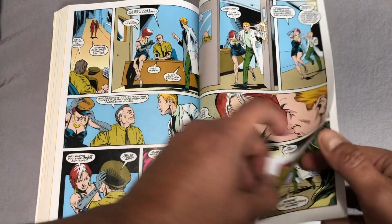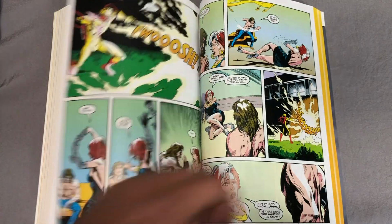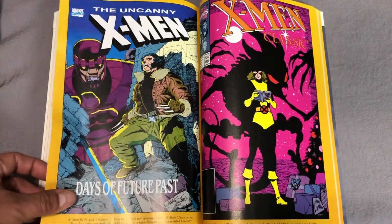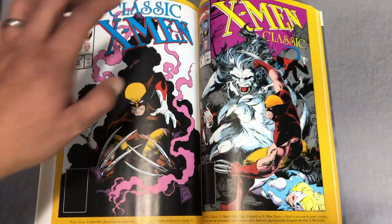It was written by Ann Nocenti. So it's not only just Chris Claremont. You also have Fabian Nicieza, Ann Nocenti, artwork by Jim Lee. Most of it is done by John Bolton. So yeah, that was supposed to go at the end of this issue.